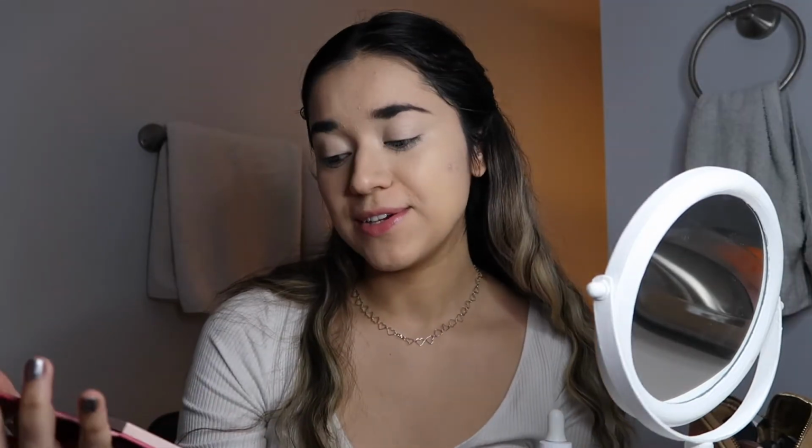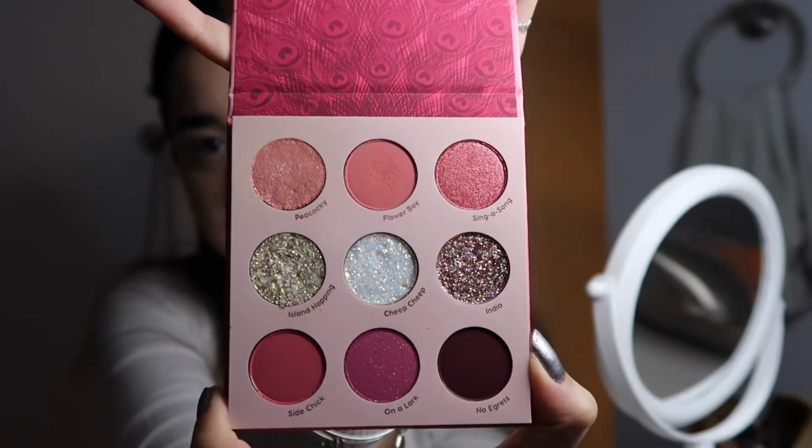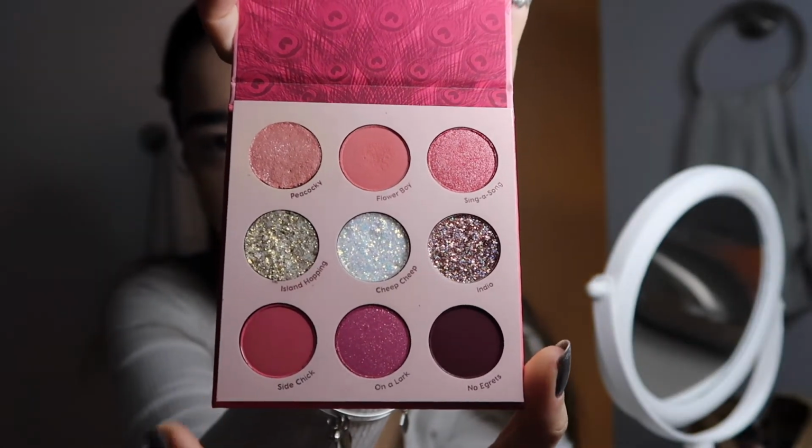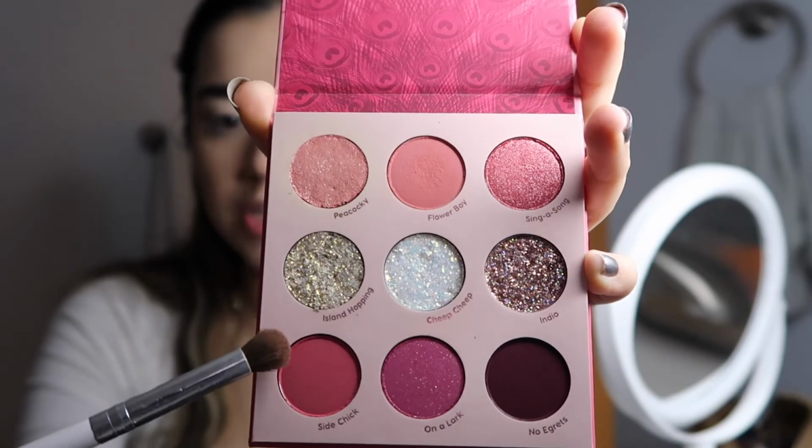So these are the colors that are in the Lovebird palette. They are absolutely stunning. They have some shimmers and glitters. And based off of these colors, I'm gonna be doing a more pink tone eye look as opposed to something red. So for my outer corner, I'm gonna be using this hot pink called Side Chick.